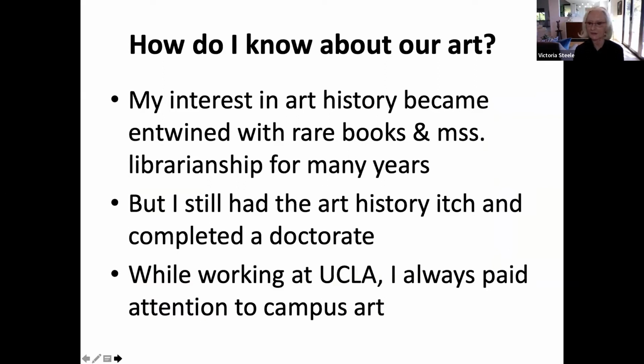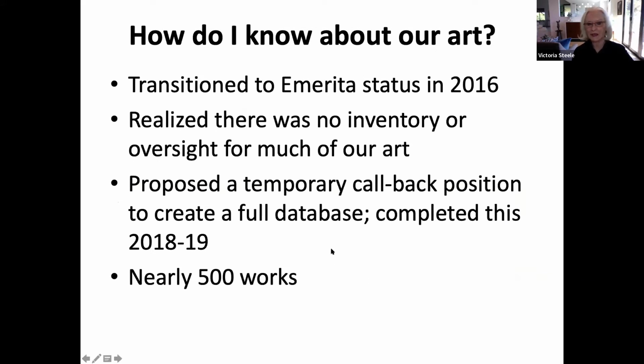Well, as I was in my first job running this rare book library, my interest in art became sort of entwined with rare books and manuscripts. And I pursued that for many years, but I still had this art history itch. As Carol said, I completed a doctorate in art history, but I always paid attention all the years I've been on the campus to campus art. So in 2016, I transitioned to emerita status, and I became concerned that there was no inventory or oversight of much of our art. So I proposed a temporary callback position to create a complete database of all the work. And I completed this between 2018 and 19.